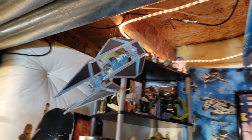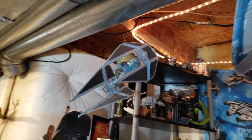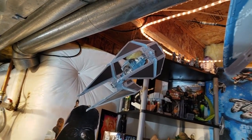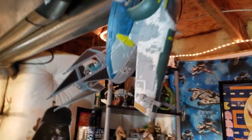Alrighty, so as we move across here, you're going to see I've got my TIE Interceptor up there. I think I got that in 2001. That came out as part of the Power of the Jedi assortment post Episode 1. And then of course here is my Slave 1. That is an Attack of the Clones Slave 1.